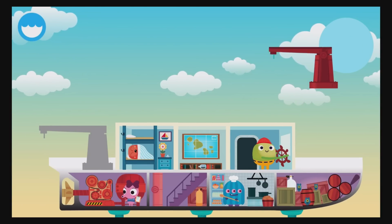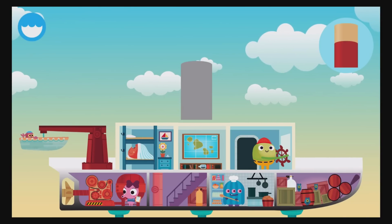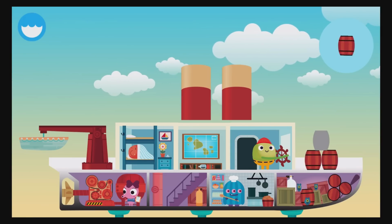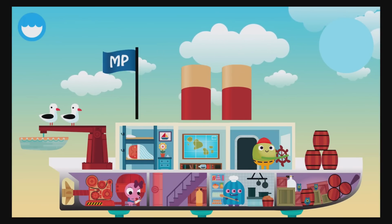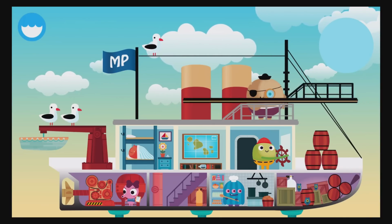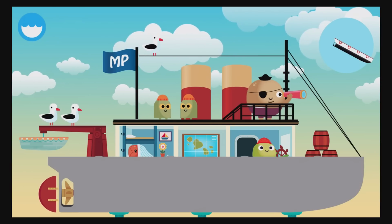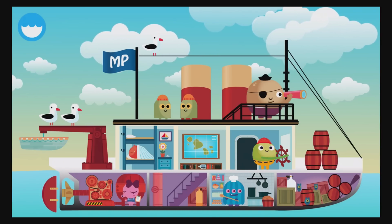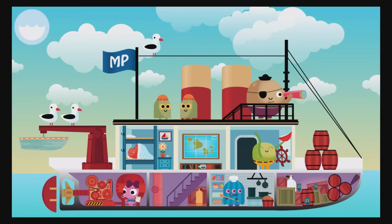Let's eat! The galley is the kitchen on the ship. It's where the food is made. Crane. Rowboat. Rudder. You built a boat. Let's eat. Ahoy.